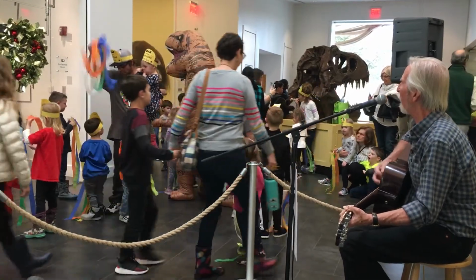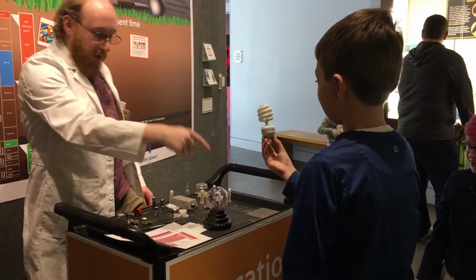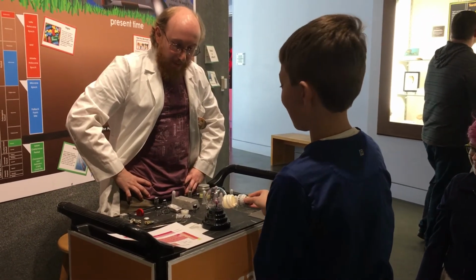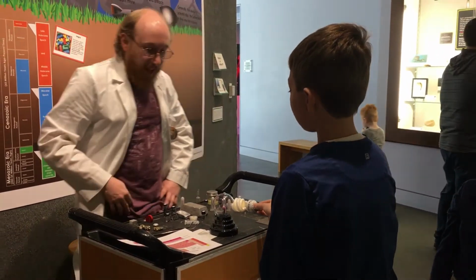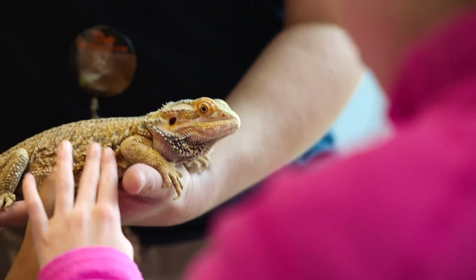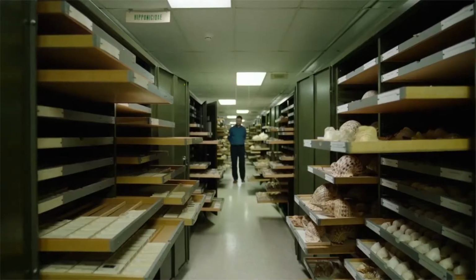Last year, pre-COVID, nearly 70,000 people walked through our doors to explore exhibits, attend events, and conduct research. And we reached an additional 12,000 people with programs off-site out in the community. Our primary audiences are families and school groups. Another crucial component of our mission is scientific collections and research.